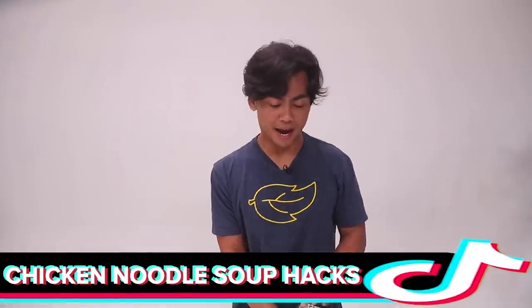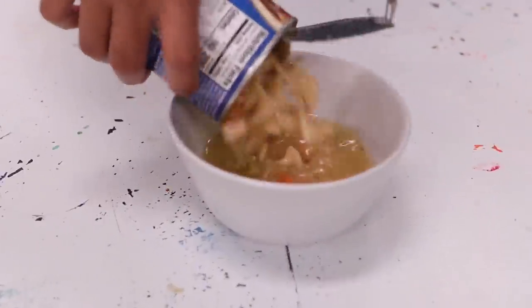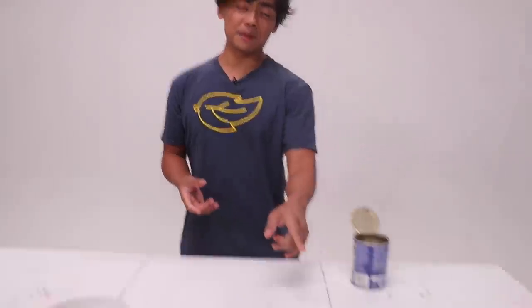The next hack we're gonna do is the chicken noodle soup hack. Let's say you have a can of chicken noodles and then you wanna advertise it to make it look very, oh, that looks pretty appetizing already. Look at that. That is what you would see normally, but there's a way to make that better. There's this trick advertisers use to make that look more delicious.